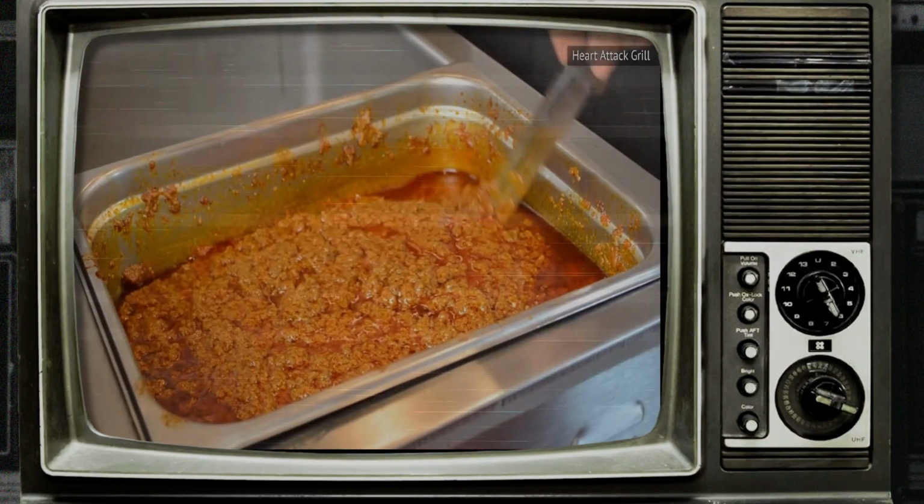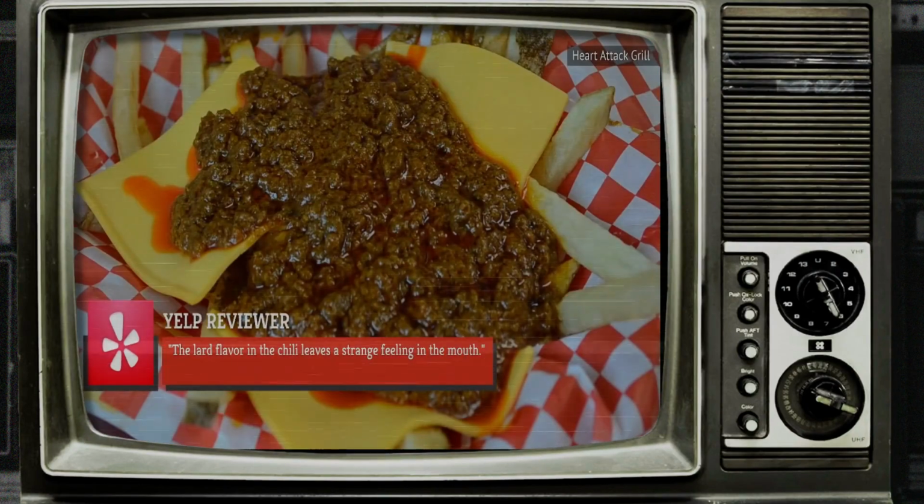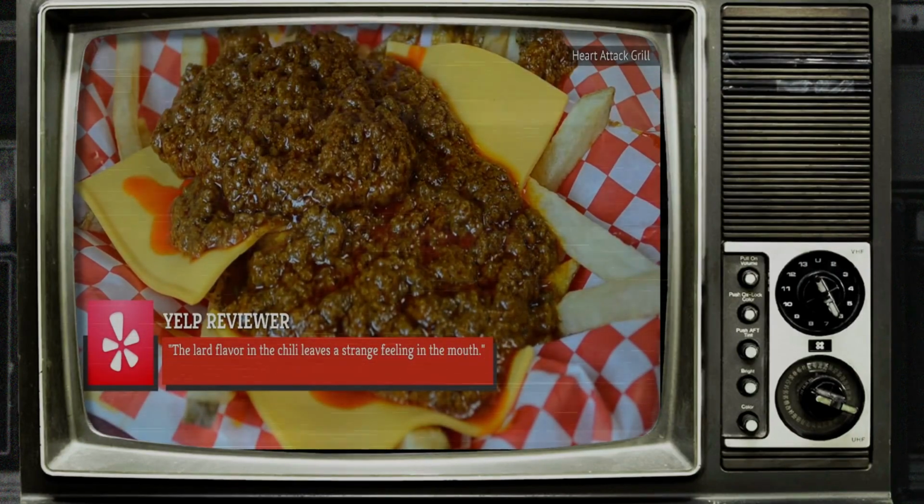One Yelp reviewer was able to pinpoint the exact reason the chili gets a downvote, saying the lard flavor in the chili leaves a strange feeling in the mouth.